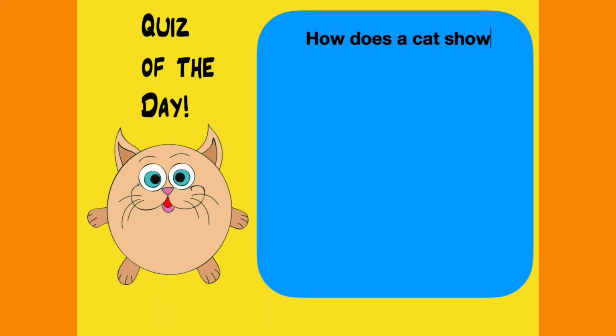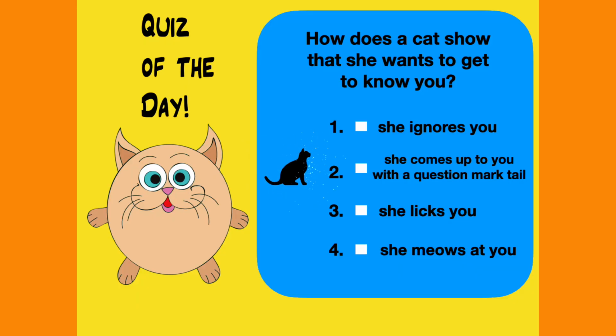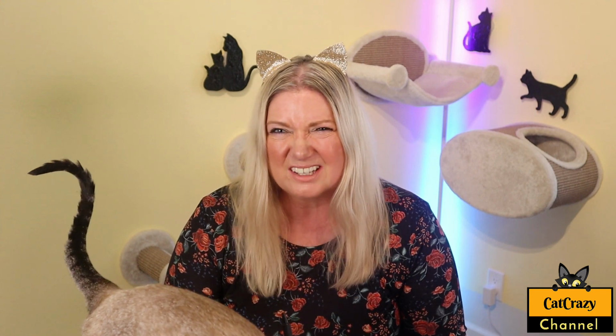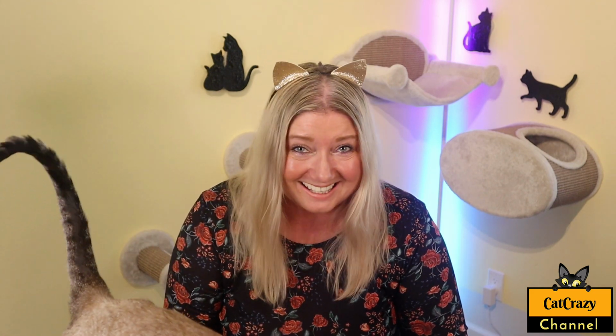How does a cat show that she wants to get to know you? She ignores you. She comes up to you with the question mark shaped tail. She licks you. She meows at you. And here's the answer to the quiz of the day. A cat with a question mark shaped tail is asking, wanna play? If a cat you don't know approaches you with an erect tail with a tiny hook at the end of it, then she is saying, well, I'm friendly and I'm also just a tiny bit cautious and curious. May I come over to you and play and say hi? As soon as you say something like, hi kitty kitty, and reach out with your hand, the tail straightens out and you're greeted with head bonks and a big purr.